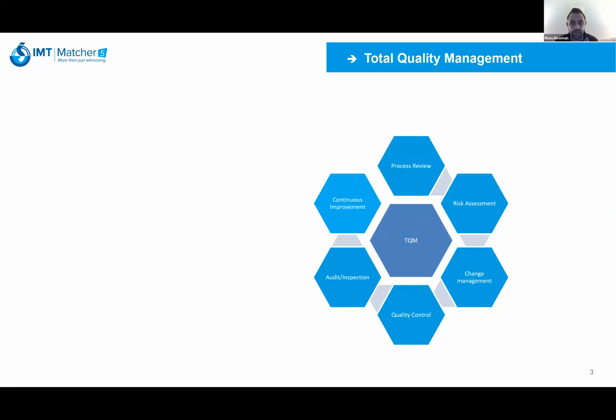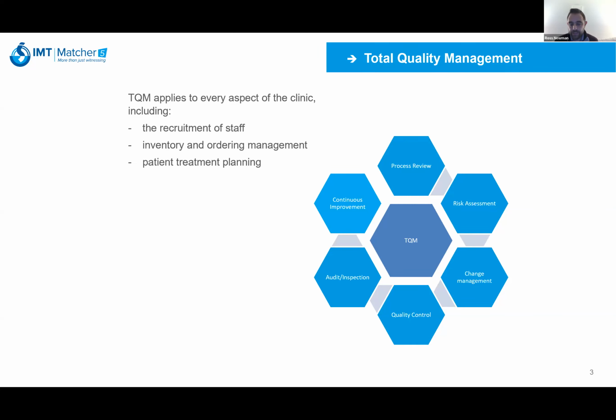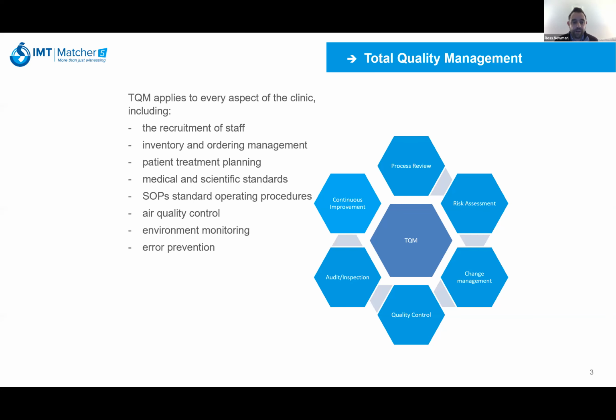hospital. Okay. So total quality management applies to every aspect of the clinic, and that includes the recruitment of staff, inventories, patient treatment planning, medical and scientific standards, SOPs, air quality control, environmental monitoring, error prevention. And we have a whole list here, and that includes labeling, traceability, reporting as well, and also cryostores management. So you can see that total quality management encompasses a whole range of aspects within any organization.